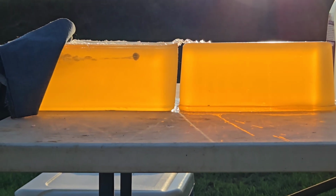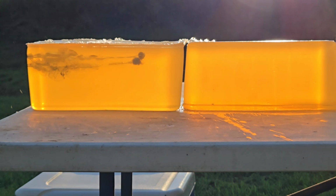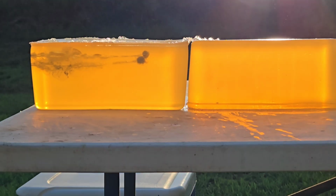Alright y'all, well that was a good hit and we caught it. Alright y'all, I got this gel reset. Now we're going to go back to 7 yards and try out this Barnaul JHP. That was a good hit on the block. Now I'm going to get the tape measure out and I'll be right back with you.